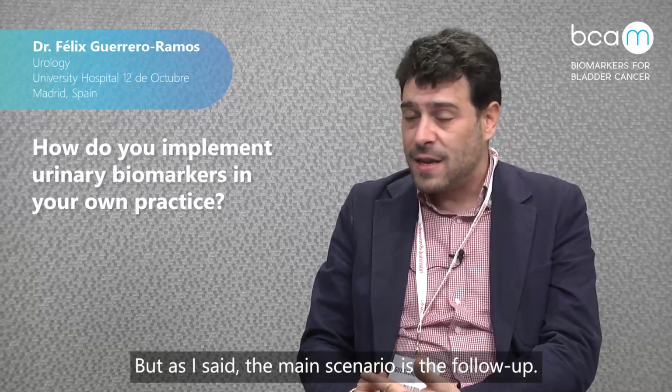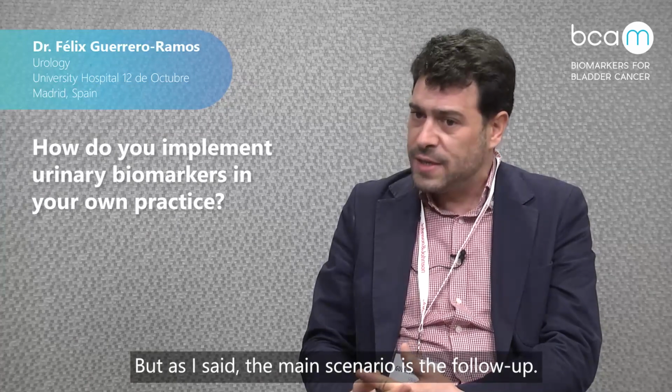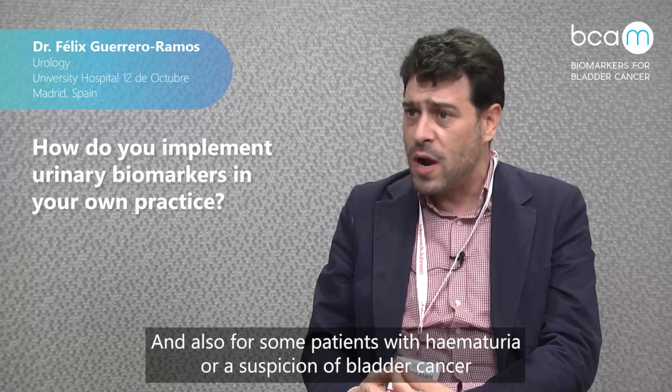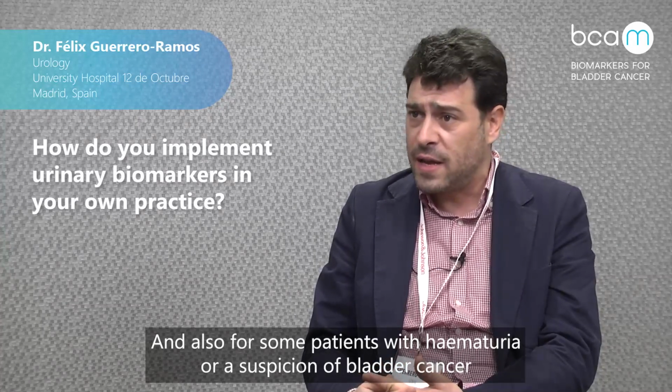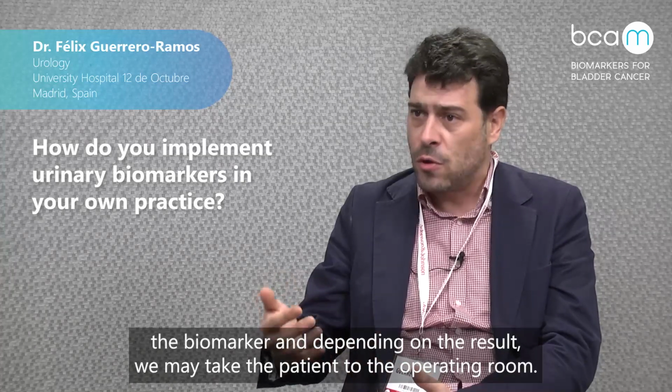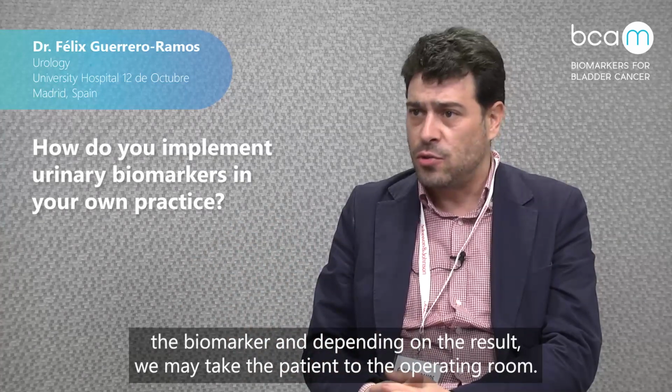But as I said, the main scenario is the follow-up, and also for some patients with hematuria or a suspicion of bladder cancer, in the diagnosis, we also perform the biomarker, and depending on the result, we may take the patient to the operating room.